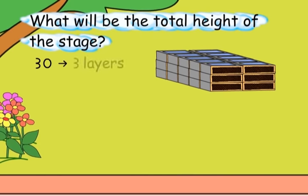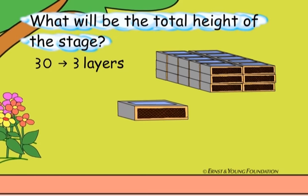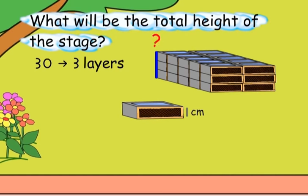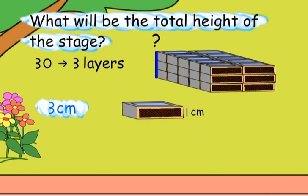A stage with 3 layers is made using 30 matchboxes. The number of matchboxes in each layer is the same. If the height of each matchbox is 1 centimeter, what will be the total height of the stage? 1 centimeter, 2 centimeters, 3 centimeters or 4 centimeters. 3 centimeters.